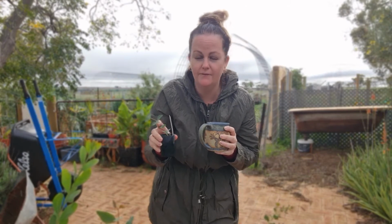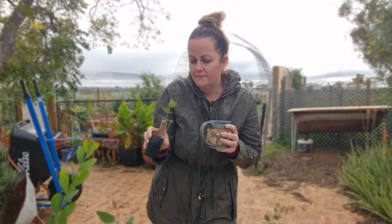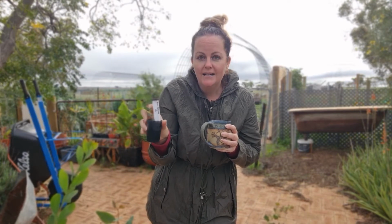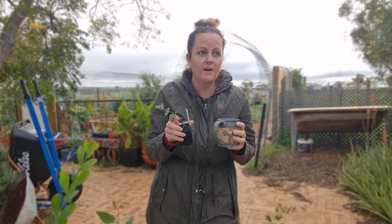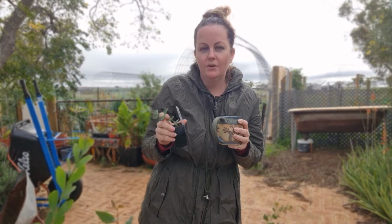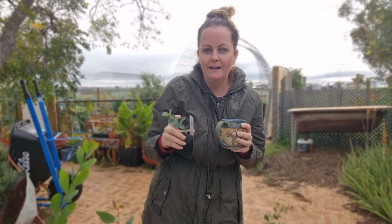They don't like to have the frosts or the severe snow that they get. And I'm really excited to plant some more eucalyptus. We actually have a lot of eucalyptus already on the property, but I am looking specifically for those pretty silvery grey foliage ones that everyone loves.